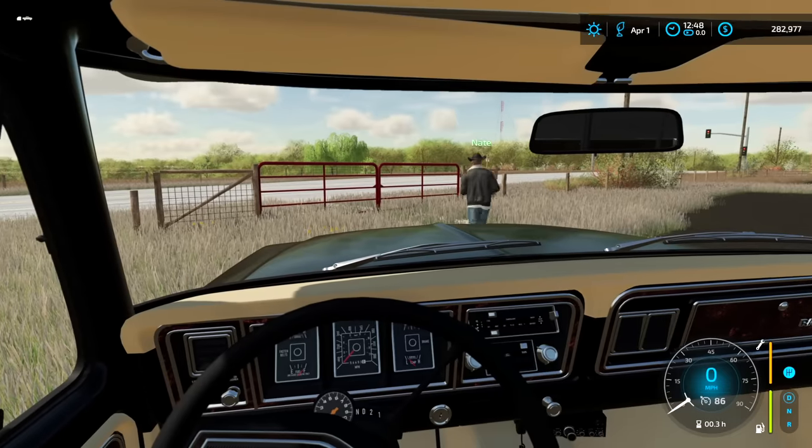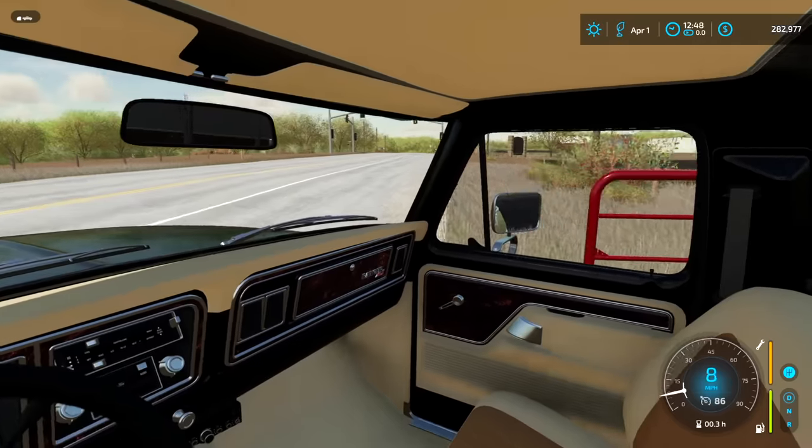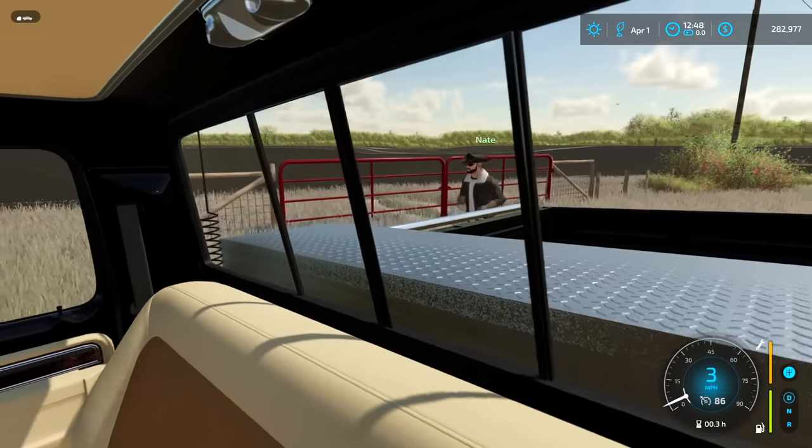Nose goes. All right, fine, I'll get out. Yeah. There's a term for that in farming. It's an inappropriate term, though, for Nate. We'll just not say it. Love how you drive my truck, and I'm still the gate person.